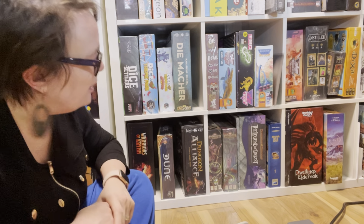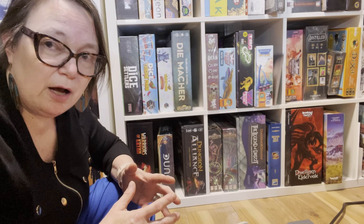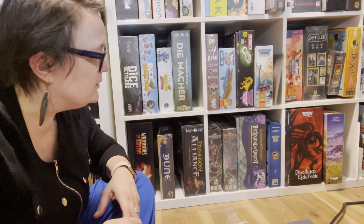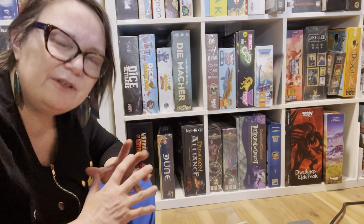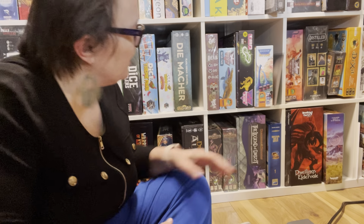We've got Legend of Drizzt. Another D&D board game. Really like those. We just like to fight baddies. Love the dungeon crawls and the fighting games. They're so much fun. I really like the cooperative ones best, but even the non-cooperative are good, as long as we're not fighting each other.